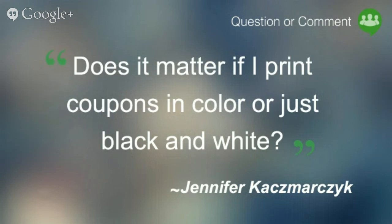Does it matter if I print coupons in color or just black and white? Go black and white. I don't even have a color printer that I use for coupons. We have one that will occasionally fire up for a school project or something, but all of my coupons are coming black and white. And Jennifer, I actually push folks to a black and white laser printer that's made by Brother. I'll type it into chat just so you can see it. But it's a Brother HL 2240 printer. It was on sale last week, and they actually just made an HL 2230 too. So we'll do both of those.